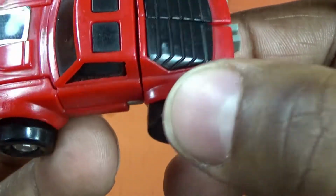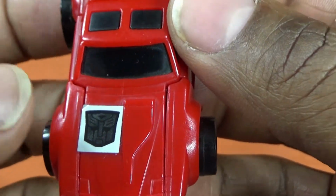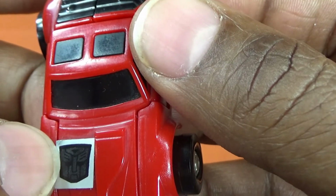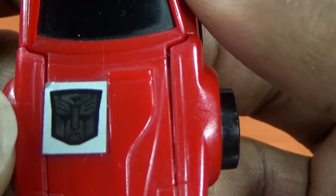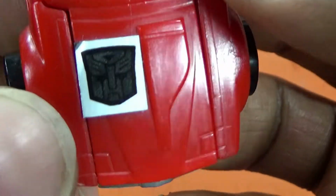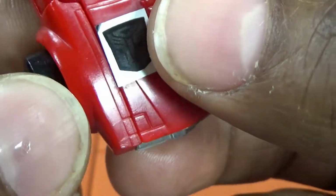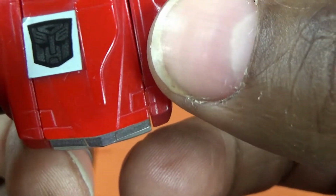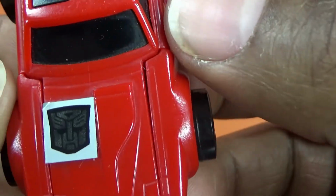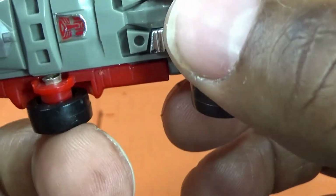So a lot of detail on this little guy. If you look, I always say, after 1984, when they put the rub sign on these guys, it kind of ruined the toy, because he really needs an Autobot symbol, and then it overlaps the line, and it's starting to peel up right here from being touched and played with. It kind of sucks. I might just stick an Autobot logo on him and remove that.